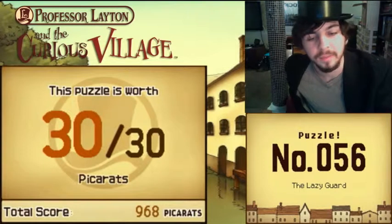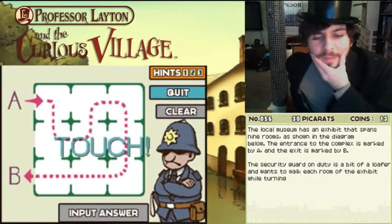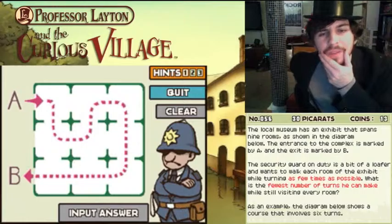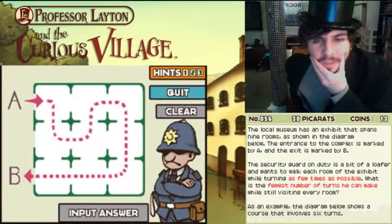Oh, he's giving us a puzzle. Whoops, I didn't even realize. I thought he was just telling us about it. Oh, another path puzzle, huh? Okay. "The local museum has an exhibit that spans 9 rooms. A security guard wants to walk through each room while turning as few times as possible. What is the smallest number of turns he can take while still visiting every room?"